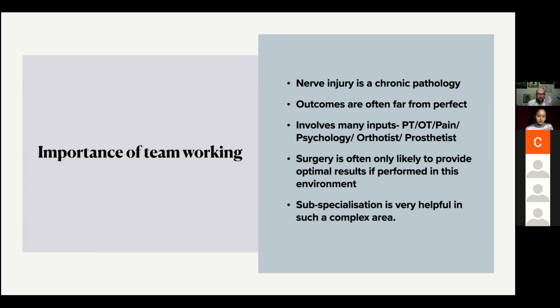And it involves the input of an awful lot of colleagues working together to get the best outcome. Surgery should never be undertaken by a surgeon in isolation. Surgery is never going to make someone better. It will help the rehab, and therefore the rehab is the thing. All of that, you need psychology, you need physical therapy, occupational therapy, prosthetists, pain specialists, play therapists if it's kids. And because it's complex, it's not something to mess about with and try whenever. So it's something that's good to do a lot of and try and concentrate that work.